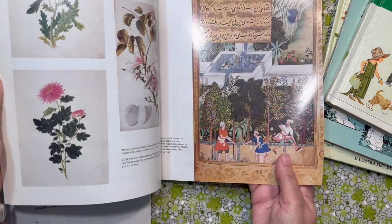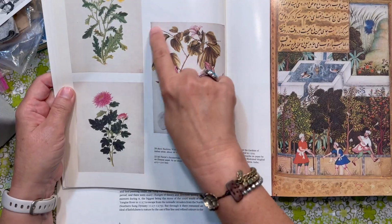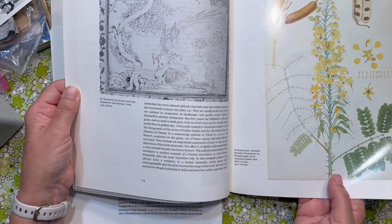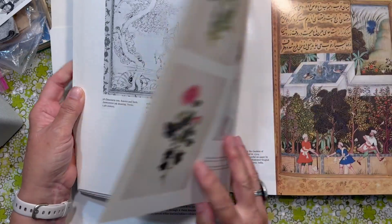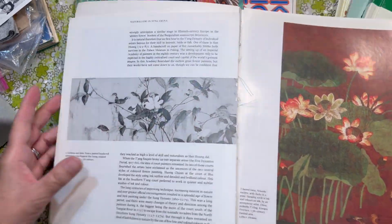And there are a few color illustrations as well. These I'll probably use to make tags, these sort of smaller blocks here. Look how beautiful that is. This will be pretty too, to be in a signature. So that was a good find.